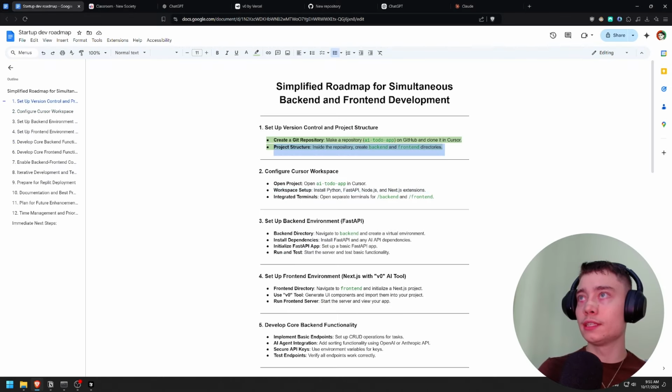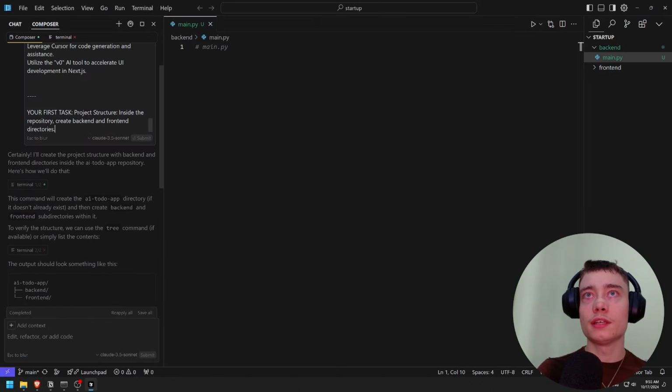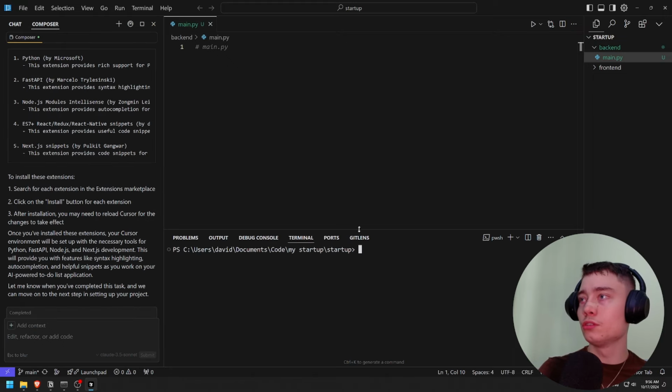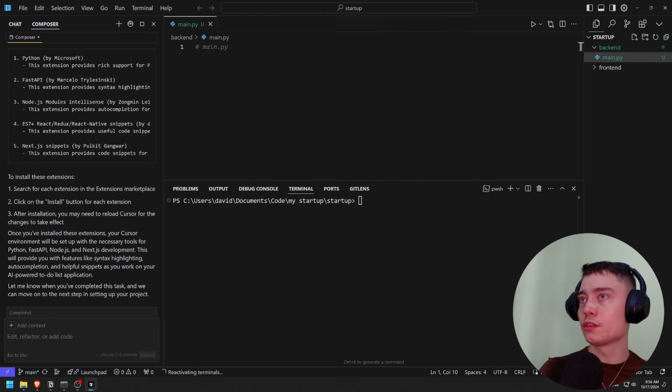So we have made this. Let's do this. Open. Okay, that's already done. Workspace setup. Okay, I'm gonna copy that. Then go into Cursor and I'm gonna edit my prompt over here and change the task to this. Hopefully now it can do stuff. New terminal. Maybe I just need to do that myself. Okay, select interpreter. I've created a Conda environment.